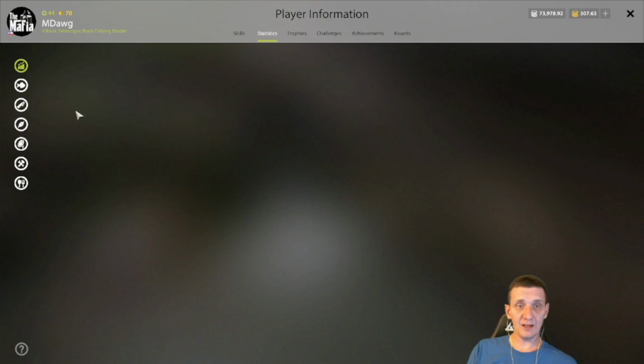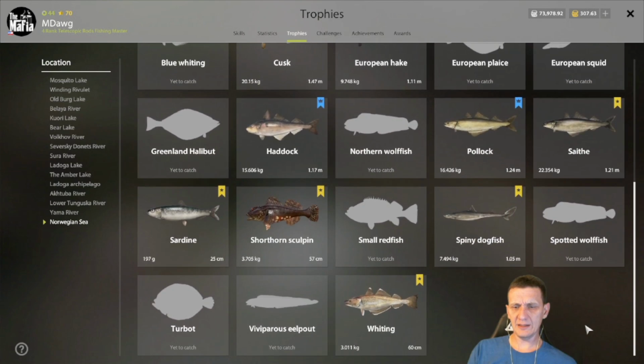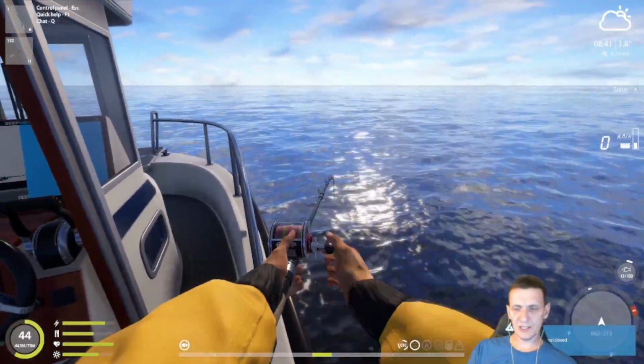And you'll be able to tell because that is one of the trophies on the sea, right? The blue whiting, and I don't have it currently. No blue whiting yet as of July 26.